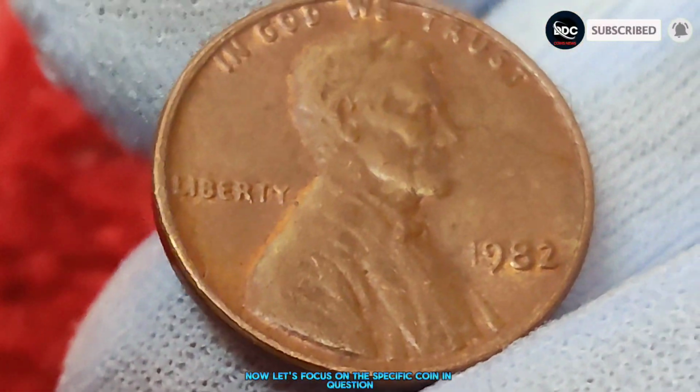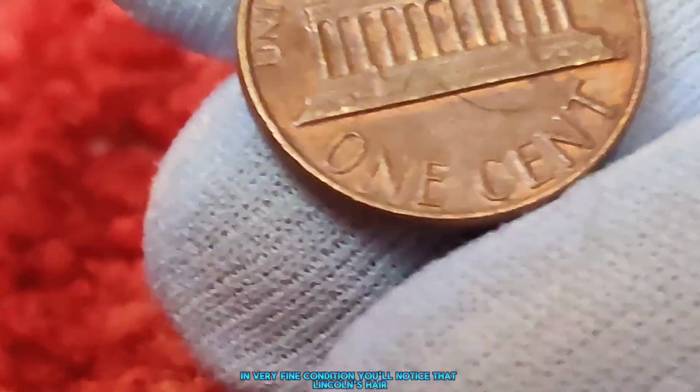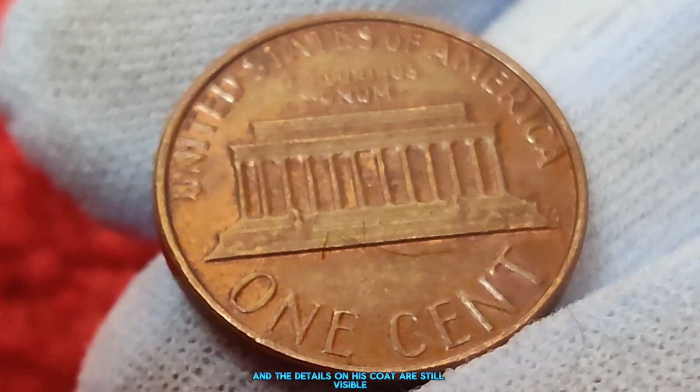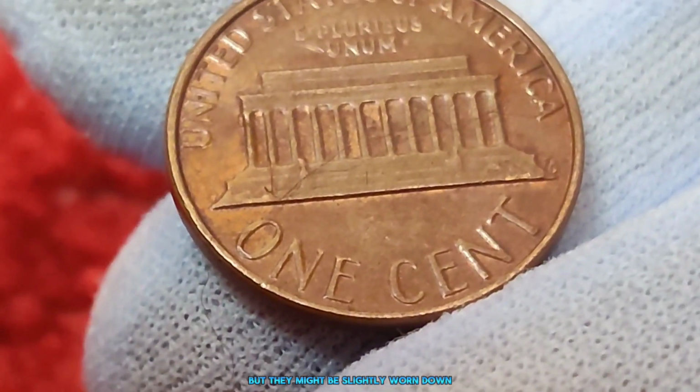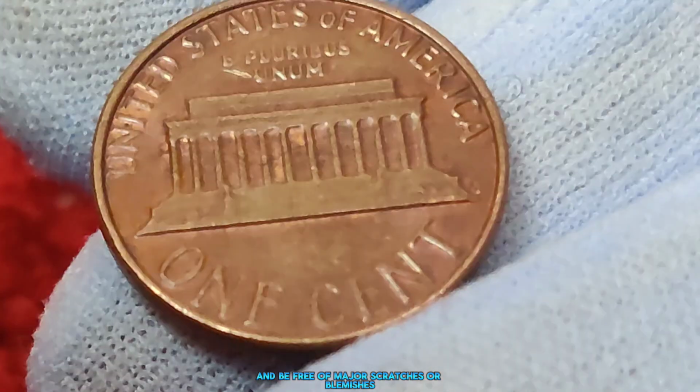Now, let's focus on the specific coin in question, the 1982 Lincoln cent without a mint mark in very fine condition. In very fine condition, you'll notice that Lincoln's hair and the details on his coat are still visible, but they might be slightly worn down. The coin should have a clear date and be free of major scratches or blemishes.